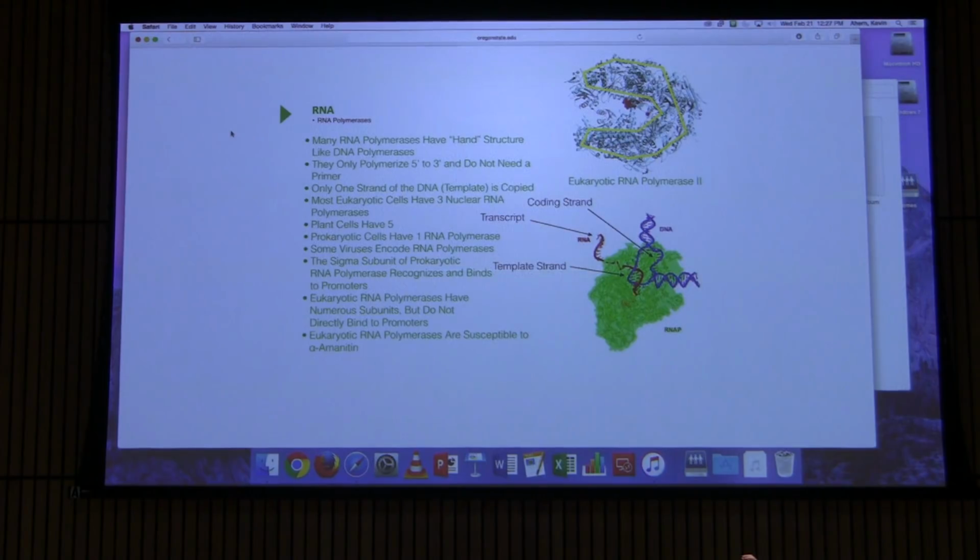And the reason that's relevant is that the DNA duplex is held in the palm of the hand. Okay? Unfortunately, this one is sort of backwards on the bottom, so on the one on the bottom, you kind of got to look at it like that. Okay? But that's what's happening with an RNA polymerase.